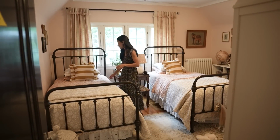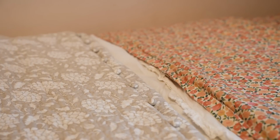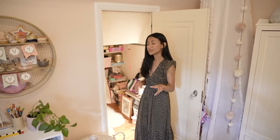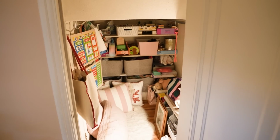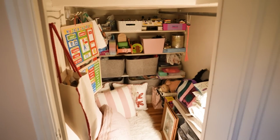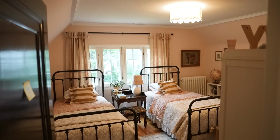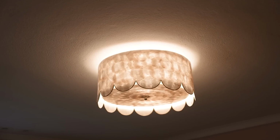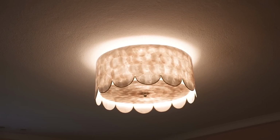I just really love how this dark pink here goes well with their wall. I know I mentioned their closet earlier, so we turned that into their little reading spot. One of the features that the girls and I really love is this scallop lighting. I feel like it just pulls everything together. Just love that little scallop detail.